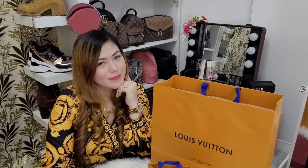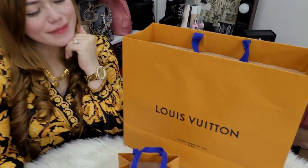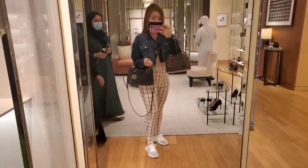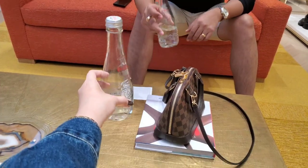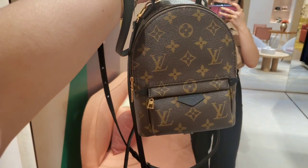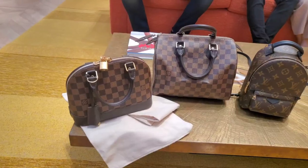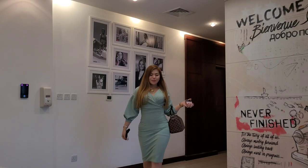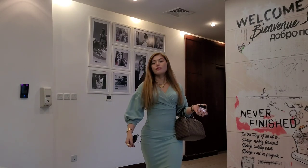I chose classic because I already have LVs that have straps, like Alma BB, Pochette Métis, Bum Bag String Backpack. They all have straps, and I'm not a big fan of having a big bag in a strap. I'd remove it anyway. I love to carry it on its top handle.